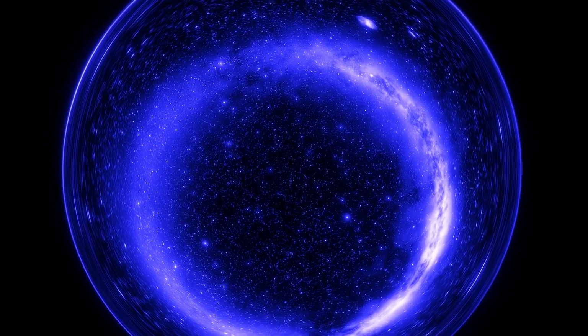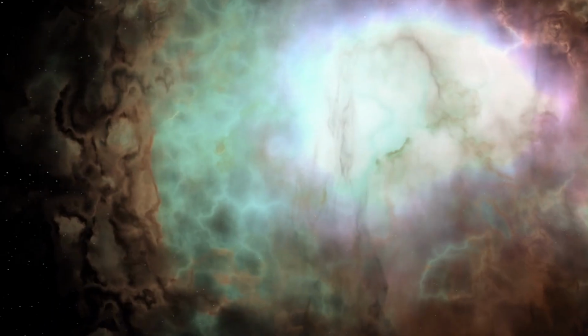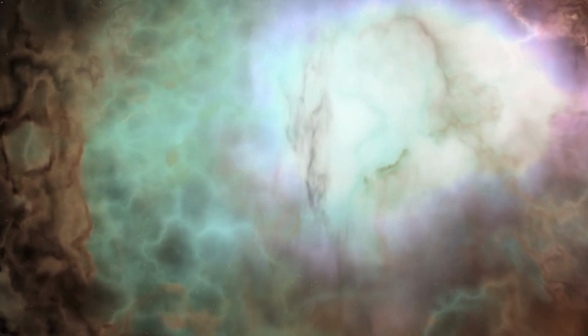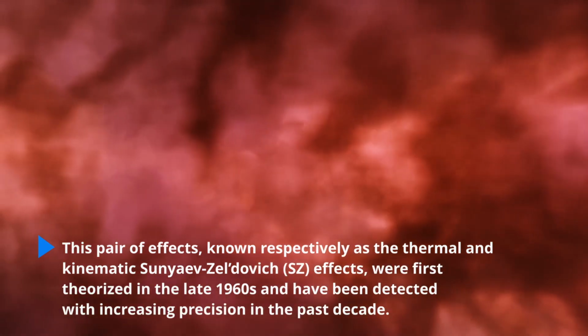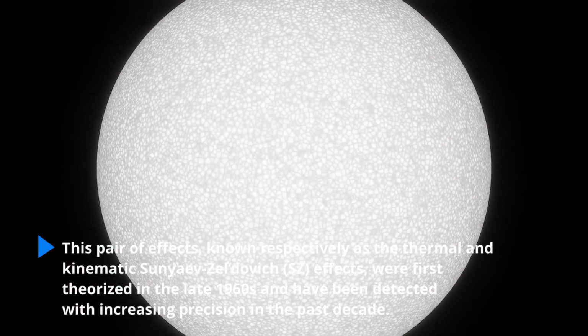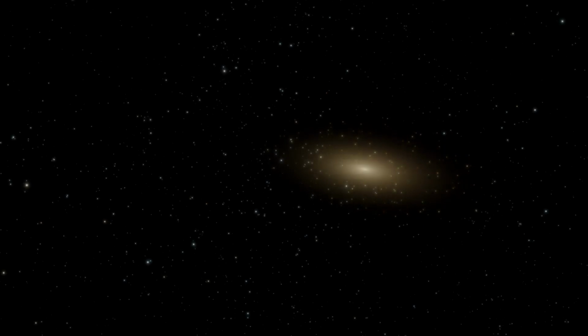When light particles or photons from the CMB scatter off electrons in the gas between galaxies, they get bumped to higher energies. In addition, if those galaxies are in motion with respect to the expanding universe, the CMB photons get a second energy shift, either up or down depending on the relative motion of the cluster. This pair of effects, known respectively as the thermal and kinematic Sunyaev-Zeldovich (SZ) effects, were first theorized in the late 1960s and have been detected with increasing precision in the past decade. Together, the SZ effects leave a characteristic signature that can be teased out of CMB images, allowing scientists to map the location and temperature of all the ordinary matter in the universe.